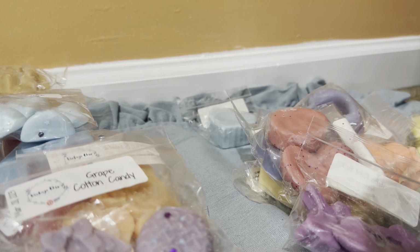This is a new to me scent set from them. That is very strong on the raspberry part. Smells like raspberry jam.